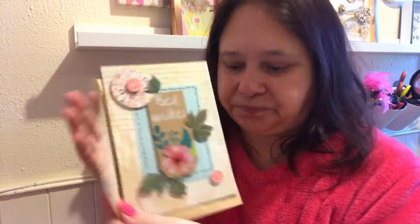So I say I'm really pleased with that, and I do. Funny enough, it's not the sort of colour I would normally go for, and it's a nice envelope to go with it. But I think one of my favourites is definitely this one.